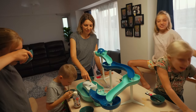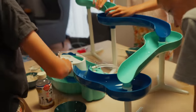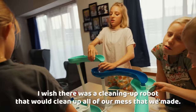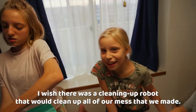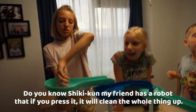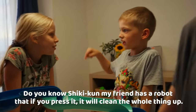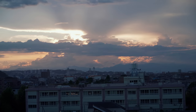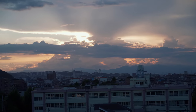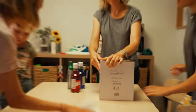Kakigori! This gives a whole new meaning to clean up after dinner, doesn't it? Yeah. I would call this a cleaning up pro, but that would clean up all our mess that we made. No joke, huh? Imagine. Kakigori, my friend, has a robot that wanted to set their whole thing up. Imagine. Daddy. All right. Kakigori time.